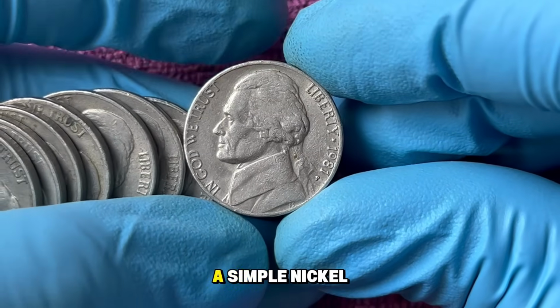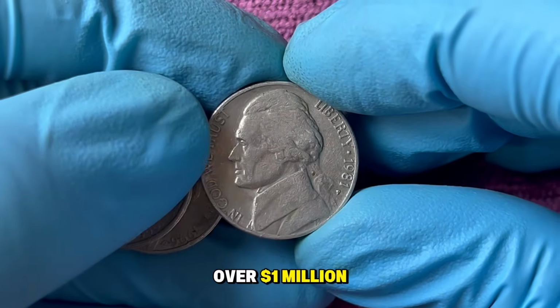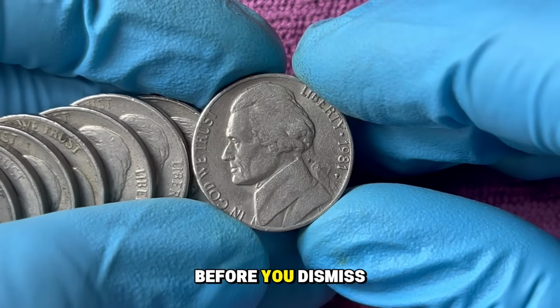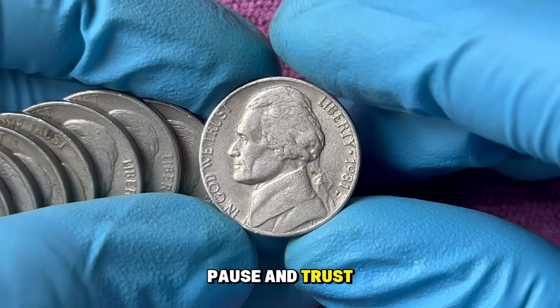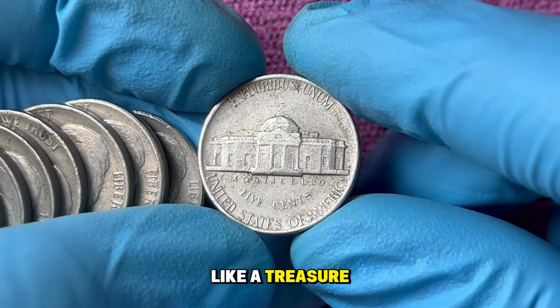What if I told you that a simple nickel, yes, a 5-cent coin, could be worth over $1 million? Sounds crazy, right? But before you dismiss this as just another internet myth, let me show you the undeniable proof. Pause, and trust me, by the end of this video, you'll be tearing through your old coin jars like a treasure hunter on a mission.